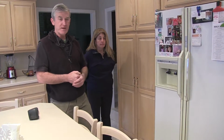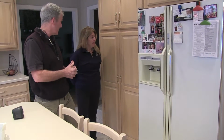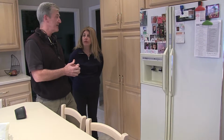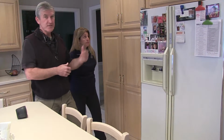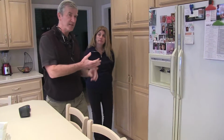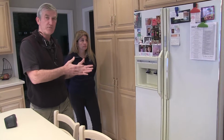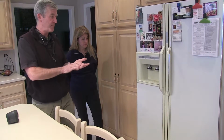So we do have a side-by-side refrigerator here. Do you have any idea when this was purchased? It was purchased in '93. We've had it since we bought the house. So this has some decent standards associated with it because they did change, I believe somewhere in 1991, some of the standards associated with the refrigerator. So they did up the efficiencies at that point in time.